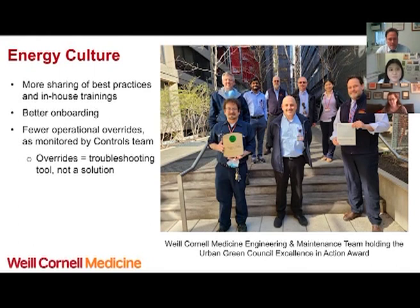And this photo is most of the members of our energy team that meets bi-weekly. Matt here is holding the Excellence in Action Urban Green Award that we just got in the mail. We took this photo a few days ago. And Mike is holding the Con Edison incentive check that we got for the nighttime setback project I talked about earlier. Holding it very tightly.